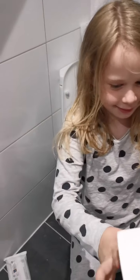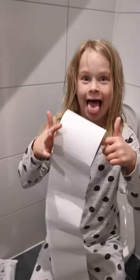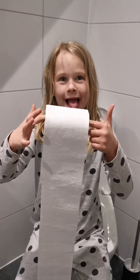Okay. On the toilet. Get the toilet paper. Put it between your fingers, like this. Get them two fingers. Stick your tongue out. Okay. Let's go. Come on.